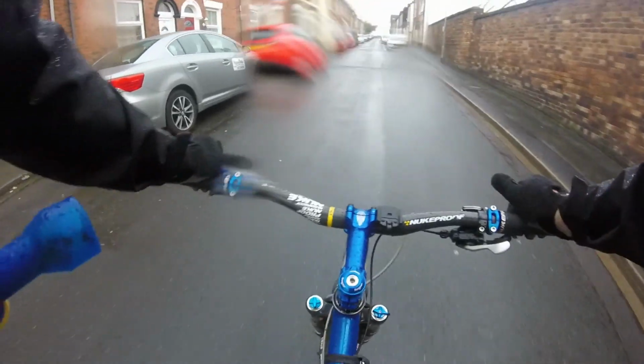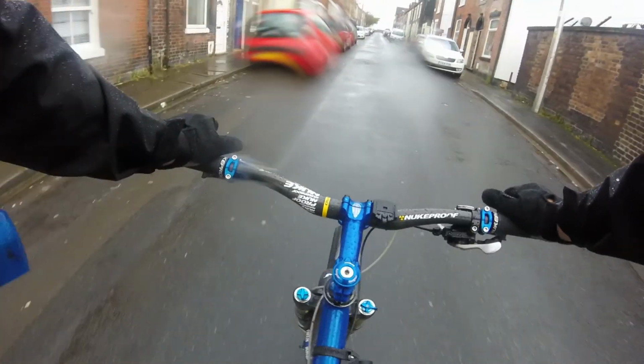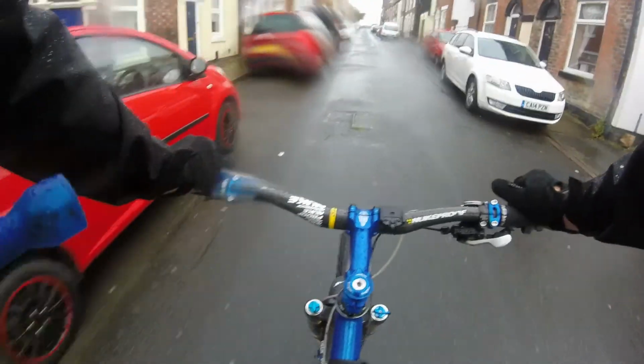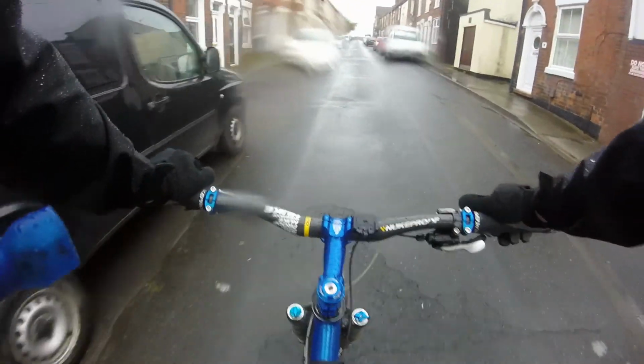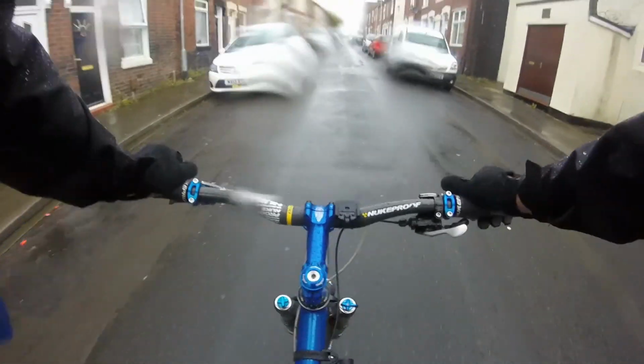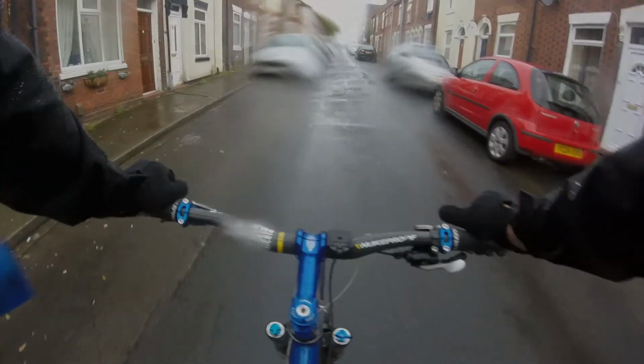So winter, with a thermal layer introduced, your wicking layer or base layer, and this over the top, I think will be just perfect, if I'm honest.